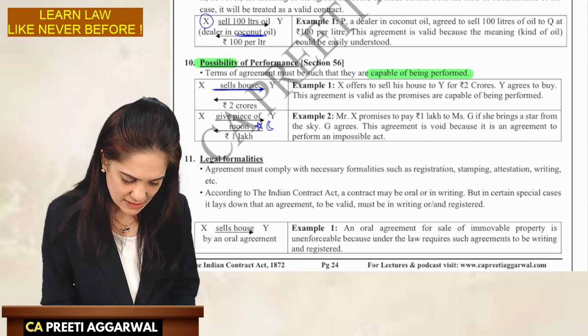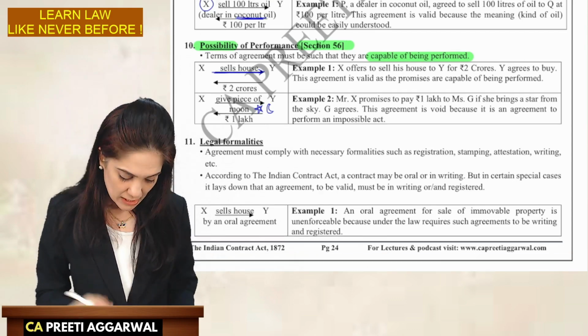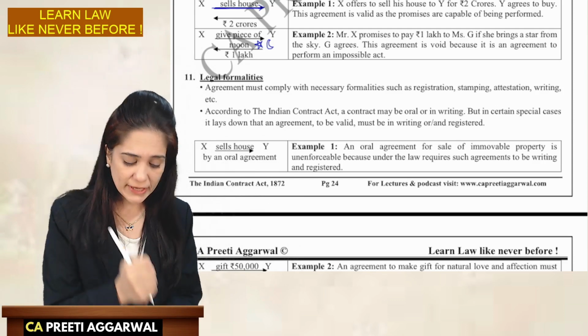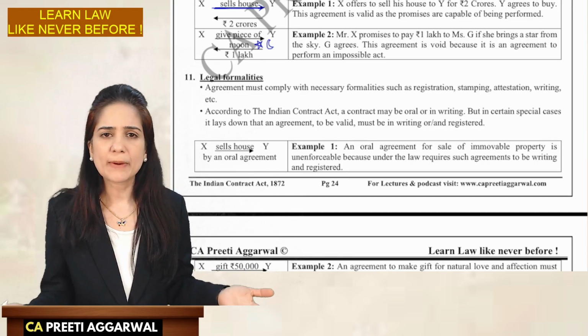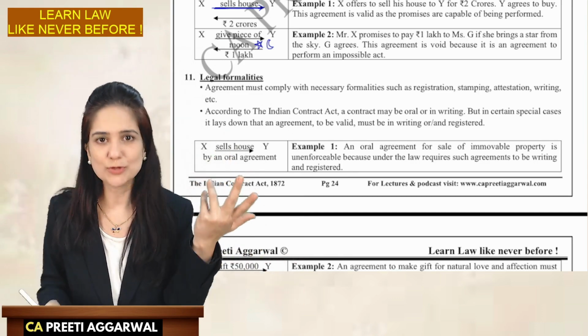Section 56 is important. Again, we are going to discuss this in Unit 4. In case there are any legal formalities, like I want your agreement to be in writing, I want it to be attested, then we need to comply. But if there is no such legal requirement, then you can enter the contract as you want.